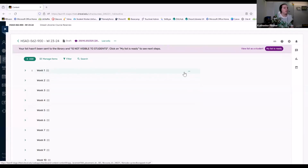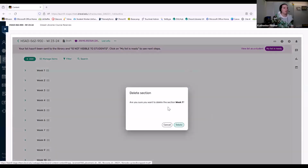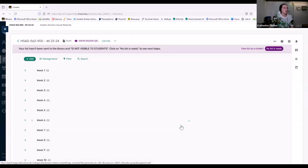And then if I come over here to this little hamburger menu and click, there are many options, among which are delete section. Okay, let's say I want to delete section 1. So again, you can set up your term weeks, and then if you change your mind after the fact, you can just delete them all. It's up to you.